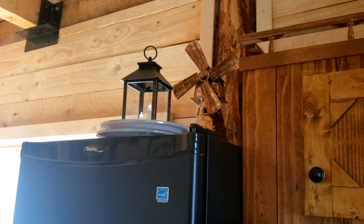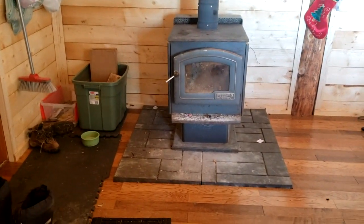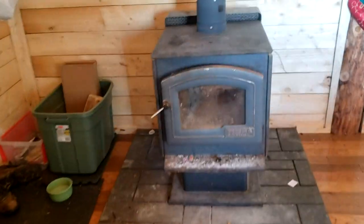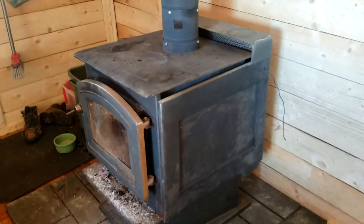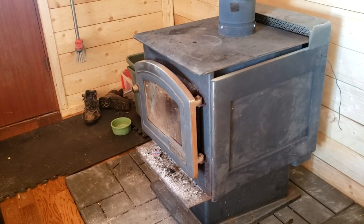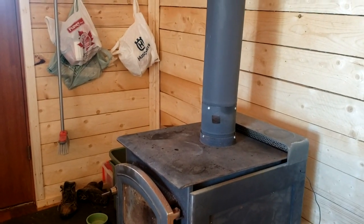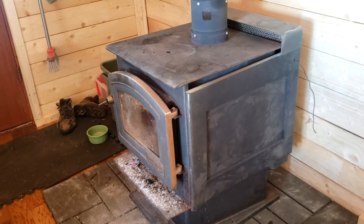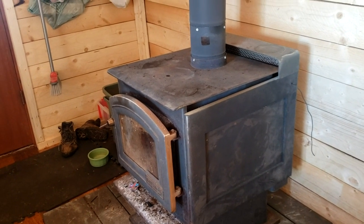Got some things I found online. That little windmill I bought. See what else did we got? The little wood stove. Paid $170, I believe, for that. $170, and it's a little dirty now. I gotta wash it, but that's just from dust. But anyways, yeah, $170 for that. Pretty good deal. What else did I?